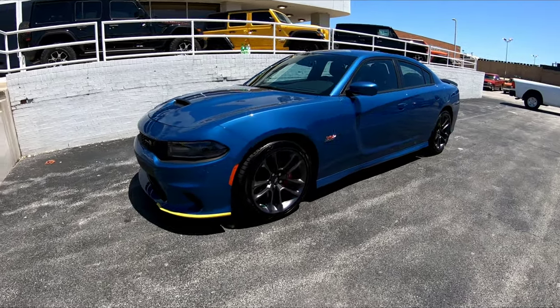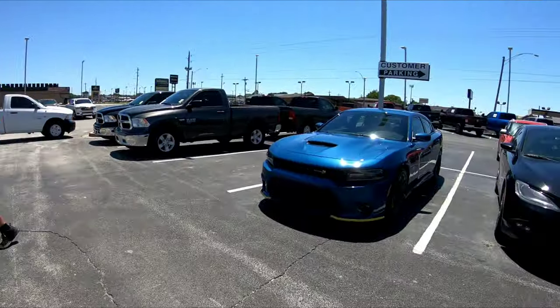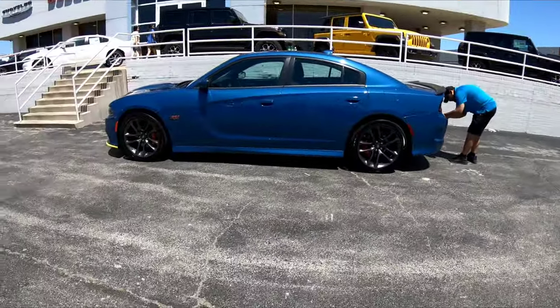There's two Frostbite Blue sold. That one sold too. Look at it. And they go to twin, right? Back to back. Like I said, they have a large quantity of Scat Packs. So check them out.